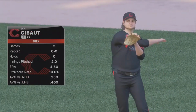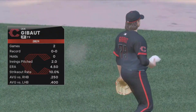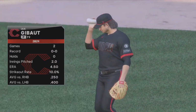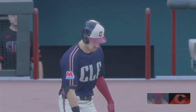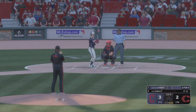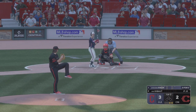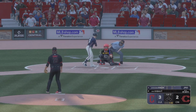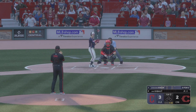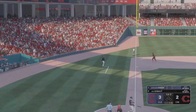So out of the pen comes the right-hander, Ian Gibaut. Just trying to keep this one close here, and this is where a bullpen can give their players a chance to fight back into the game. So back to the top of the order. Stephen Kwan now at the plate. 0 for 3 in this one. That misses. Nope. Ball 1. 1-0. Fouled off left side.